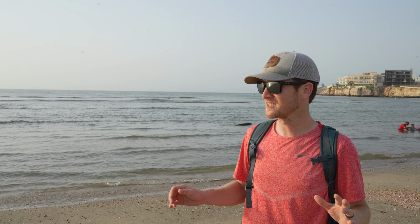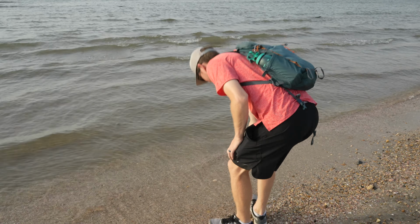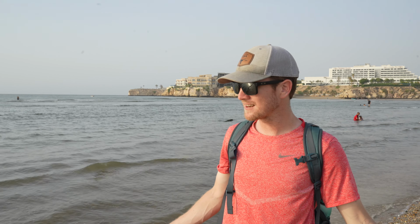You have to touch the water. I don't know what the inkling is for that, but you go to the ocean or something, and you gotta touch it. I'm also curious about the temperature. I'm too lazy to take my shoes off. Oh, it's actually really refreshing, it's cool. I feel like there should be more people here. It's summer and it's so hot, it feels nice.